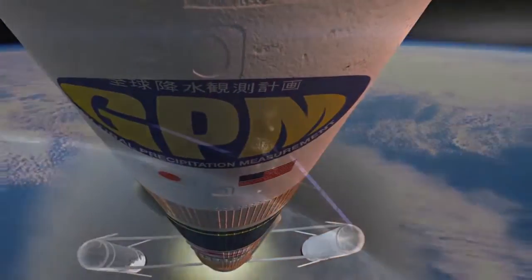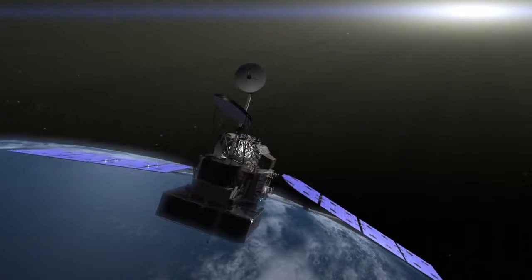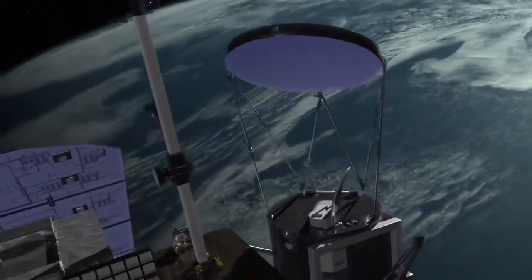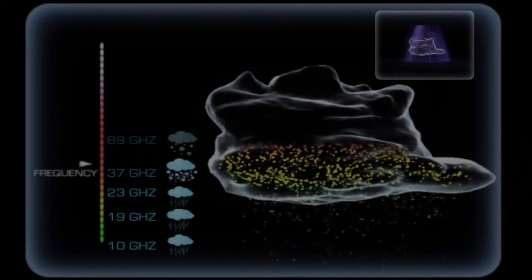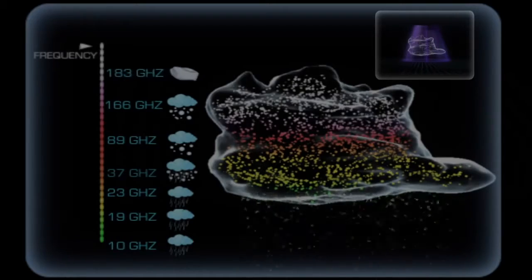In addition to measuring a wider swath of the globe, the GPM Core spacecraft will carry more advanced instruments with greater sensitivity. There's the GPM Microwave Imager, or the GMI, a radiometer that will use 13 microwave channels to capture precipitation intensities and horizontal patterns.